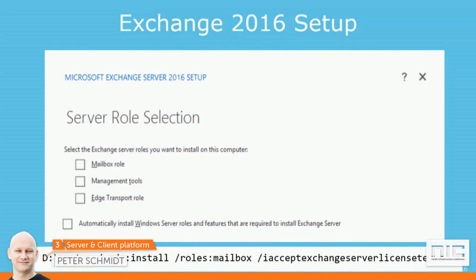When we start the install of Exchange and have prepped the environment for this, we don't have many options anymore. We can choose to deploy an Edge Transport, or we can choose to deploy a Mailbox role along with the management role, and that's it. All our components that we previously knew from 2010, like the CAS, Transport, and Mailbox, are all within the Mailbox role nowadays with 2016. And you can do it with PowerShell as well.